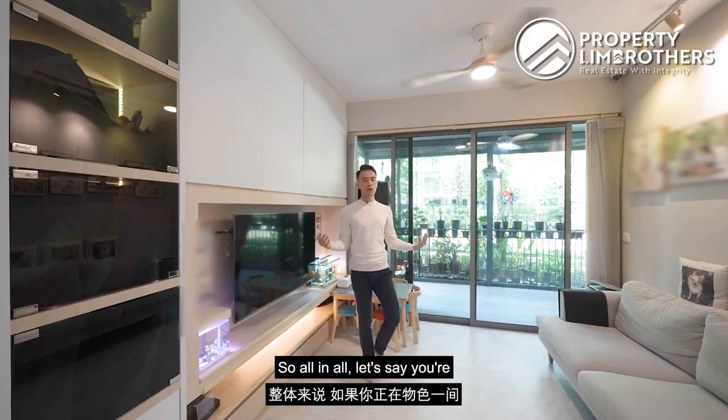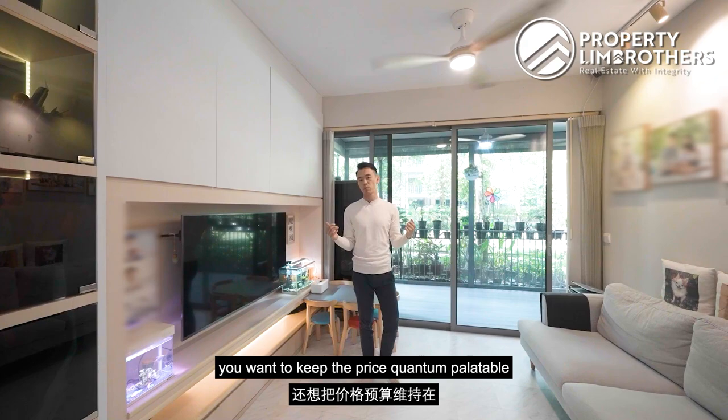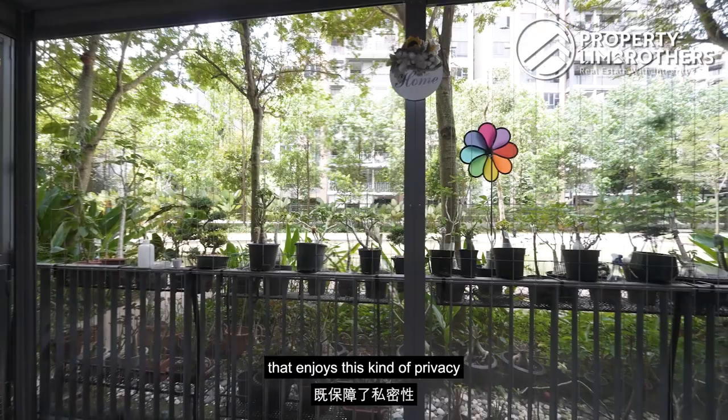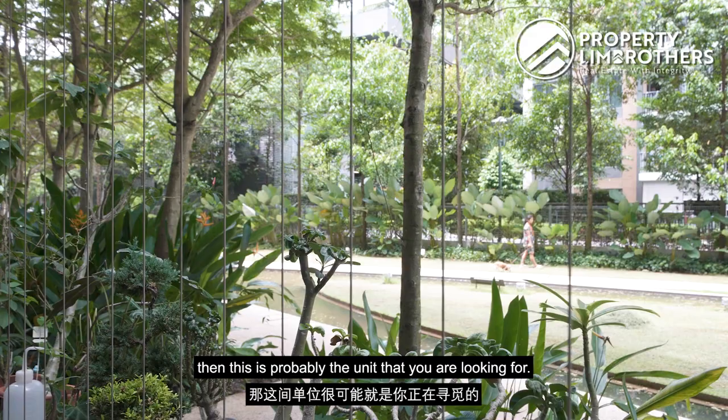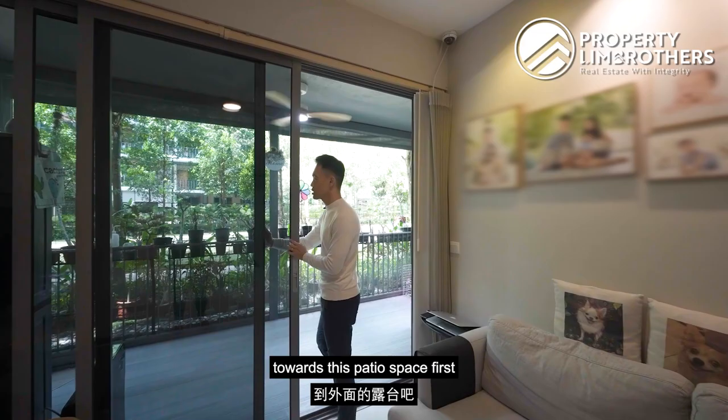So all in all, if you're looking for a 3-bedder, yet you want to have flexibility in terms of the overall configuration, you want to keep the price quantum palatable at this very sweet spot, and you're a ground floor lover that enjoys this kind of privacy where you have a big lawn area just right in front of you, not a lot of people that walk past, then this is probably the unit that you are looking for. But in the meantime, why don't we bring you out towards this patio space first, and just let you have a sense of the space.